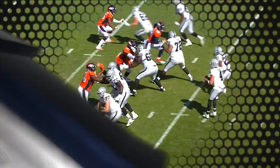We saw the resilience last week. We saw more resilience this week, and then finally on the drive, they came through in the clutch all around. All right, let's check out some of the highlights here, see how the Broncos got to that point.